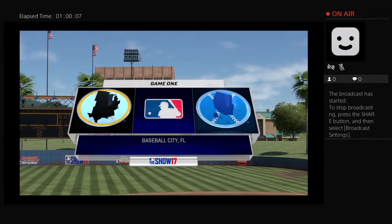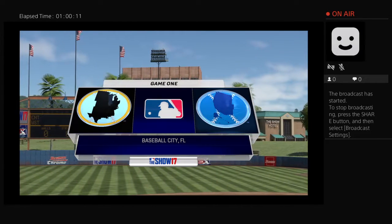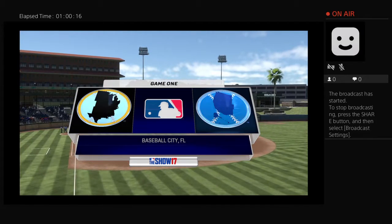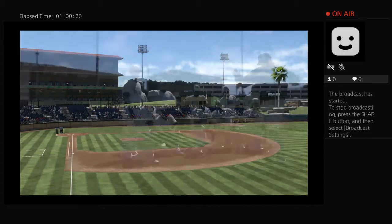It's time for baseball here on The Show. Today we get the ball rolling with an intriguing matchup on day one between the prospects from the Central region and those representing the West.